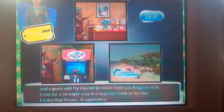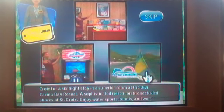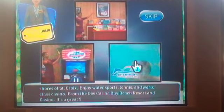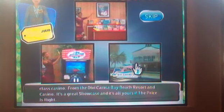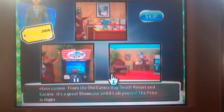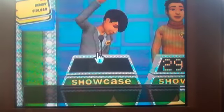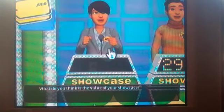Oh, I could have passed, because I already know what it is, how much it was. And I believe I'm going to overbid. World-class casino from the Divi Carina Bay Beach Resort and Casino. It's a great showcase and it's all yours if the price is right. I think I screwed it up. What do you think the value of your showcase is?